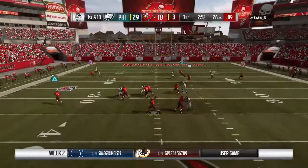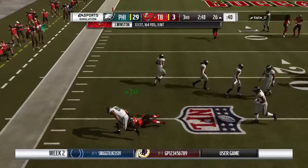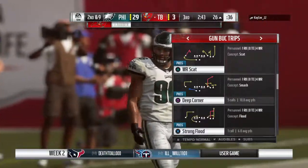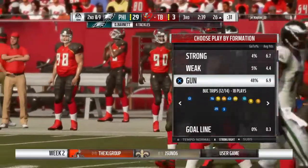First down, Winston. Finding his safety valve here. That's complete. He'll be stopped short of the 25. The nice move couldn't free him. It'll be a pickup of only a yard, and that'll make it a second down.